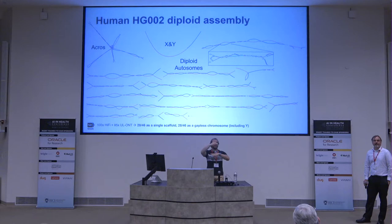We separate them out. And then we can link those together with ONT data to get really long blocks where we know this is maternal specific. So all those red and blue bits are where we could see differences, enough differences to keep those nodes separate.